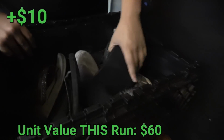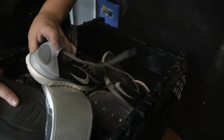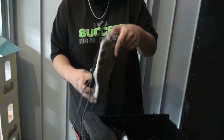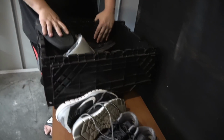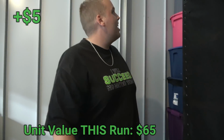What are these? Just more random shoes. Nothing special. These are Nikes. These are probably $5 because they're cheap ones and they're pretty worn. Everything else, $2 a pair, like 3 or 4 pairs of shoes. $8 plus 5 or 10 plus 3 or 5. So say $15 to $20 for all the shoes in here. Not bad. Let's keep on going.